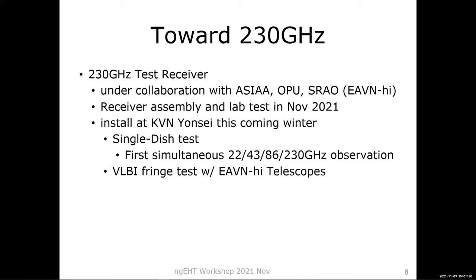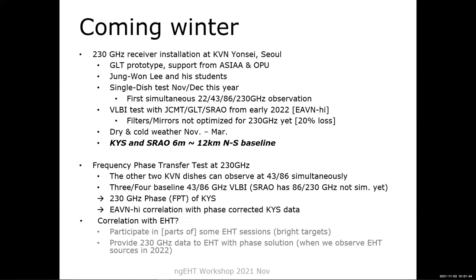Okay, thank you. Receiver assembly and laboratory test will start this month. And actually, it's already assembled. And hopefully, we will start installing it at KVN Yonsei next month. In the coming winter, we want to test this 230 gigahertz receiver with available millimeter telescopes like JCMT, GLT, and SRAO. It is called now eAVN High.